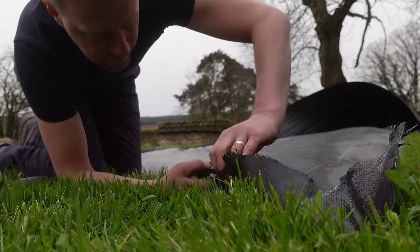Still cracking on with the garden. I ran out of pins for the matting, so we've just ordered a few more of those, and they should be on the way so we can finish the rest of that off, hopefully next week when they arrive. And we're so close, we've got this last little bit of path to do, and then all of the paths are dug out and we can move on to the next stage, which it just feels like it's took forever really to get these paths done.